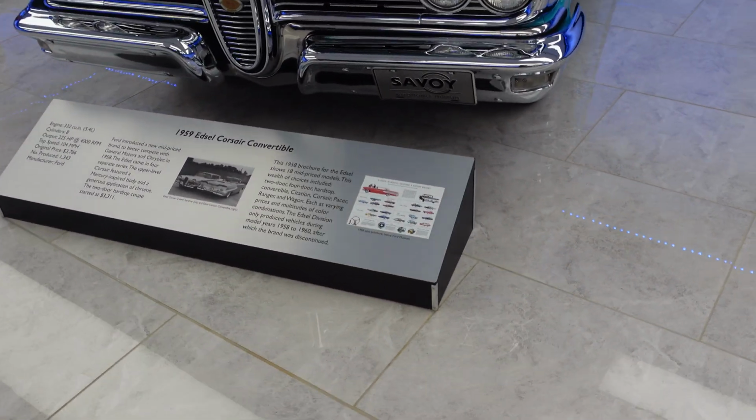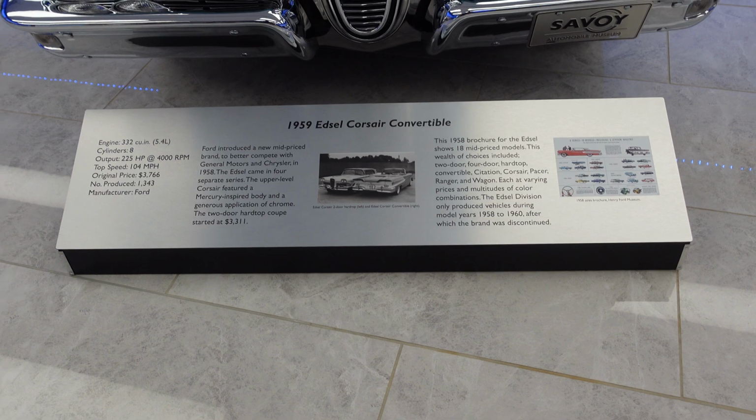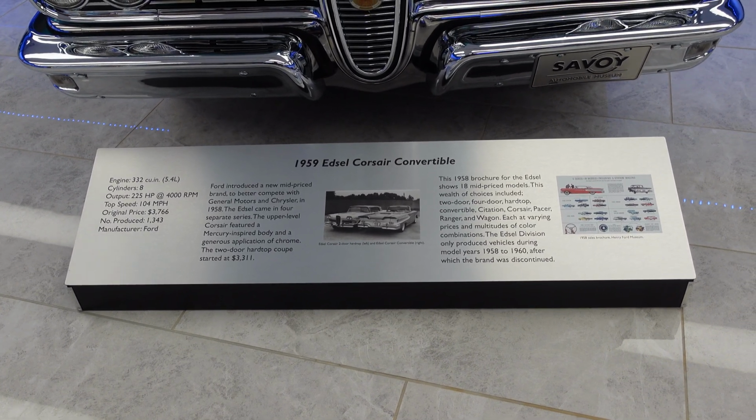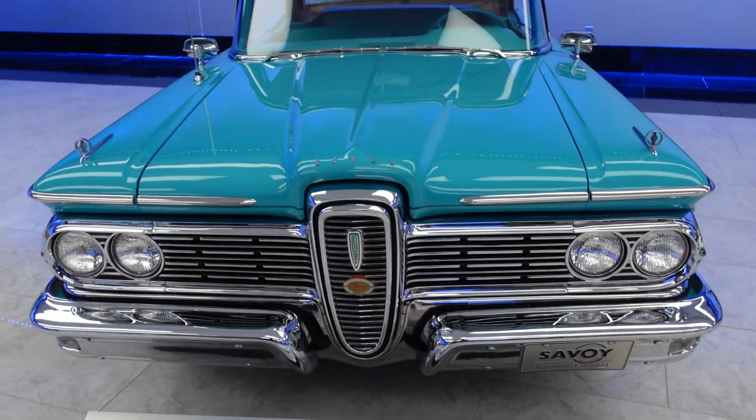Here's an Edsel convertible from '59. That's my car. It's your car? That's my car.